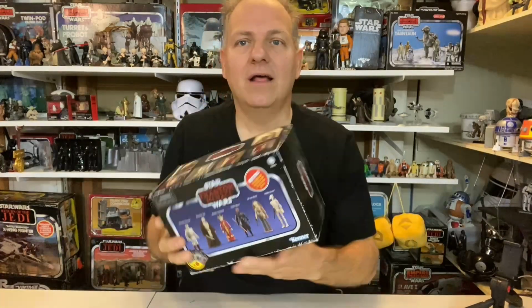Because I've always thought it would be really cool to have a retro, five-point-of-articulation basic sculpt. Another thing about five-point-of-articulation basic sculpts, think about companies like Reaction, okay? They produced and have been producing five-POA figures, very basic sculpts of characters from movies that never received them.